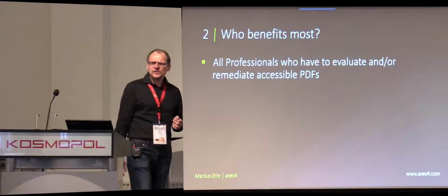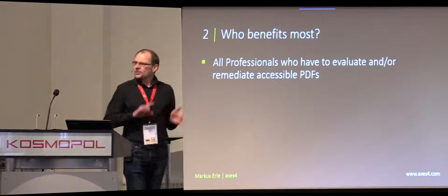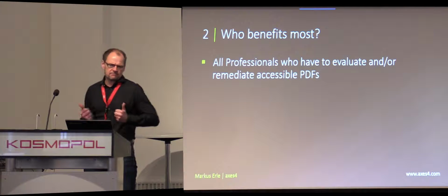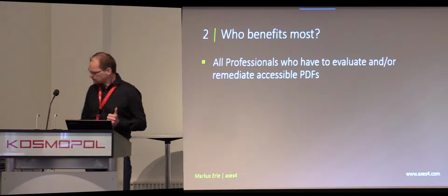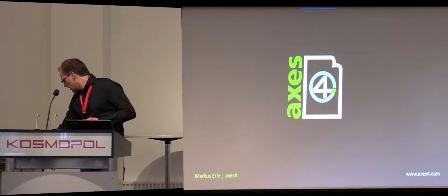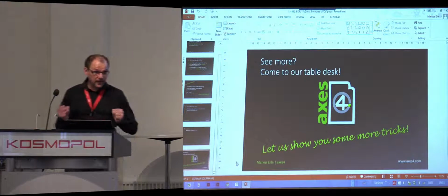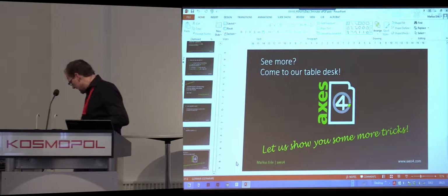Who benefits most? All professionals who evaluate and or remediate accessible PDFs. It's really a professional tool. You need some PDF accessibility knowledge to use it efficiently. And I will show you 1 or 2 examples only as an appetizer. If you want to see more or some tricky things, I would love to show it at the table desk.